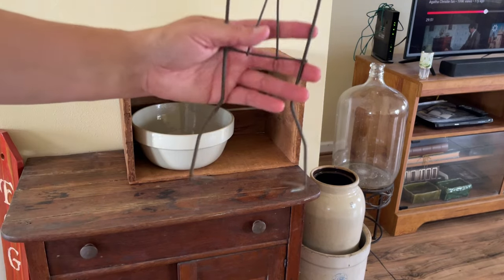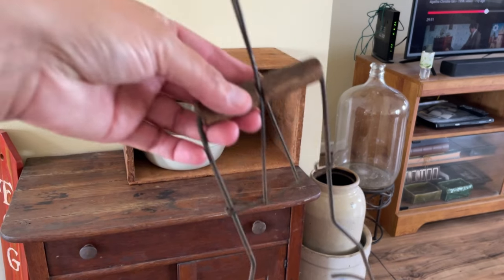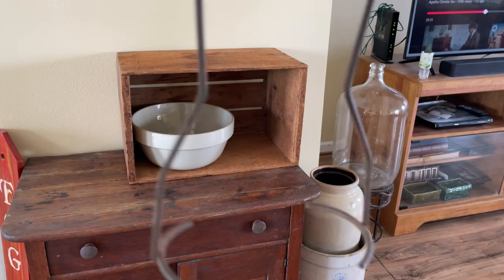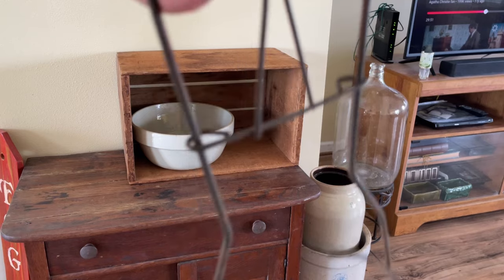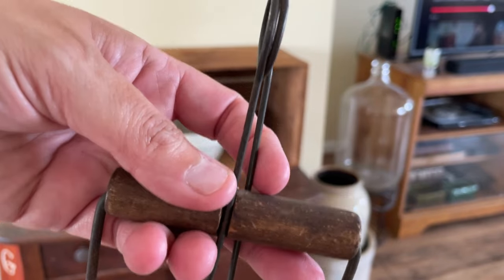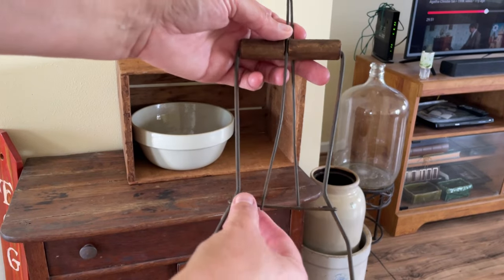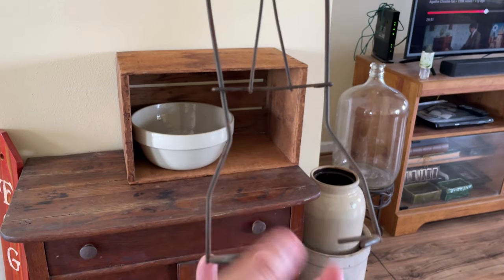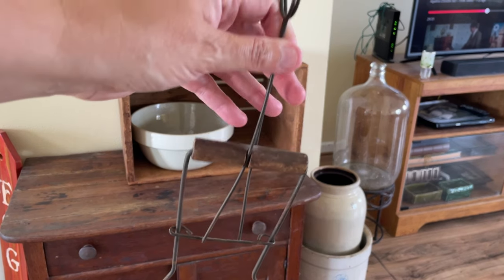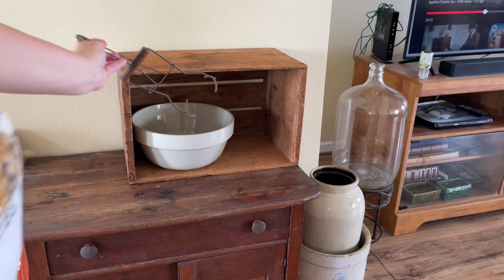I found this at an estate sale a few years back. I don't think it cost me a lot of money. It is an older jar lifter. Let me see if I can make it. It goes down. You can see it goes down. And then you pull it. And that's how you would get the jar out. So, an old canning jar lifter. So we're going to put that in the bowl.